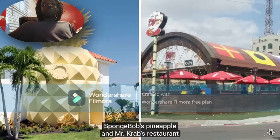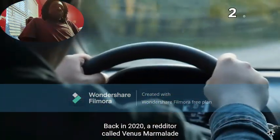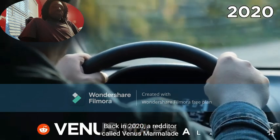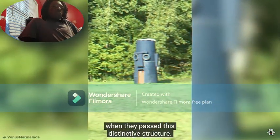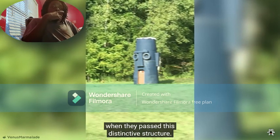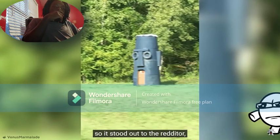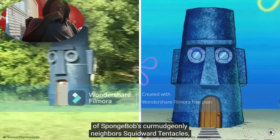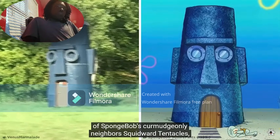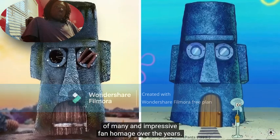Sorry, Plankton. SpongeBob's Pineapple and Mr. Krabs' Restaurant aren't the only buildings from Bikini Bottom that have been brought to life. Back in 2020, a Redditor called Venus Marmalade was driving through Palatine Bridge, New York, when they passed this distinctive structure. The bright blue Easter Island head looks pretty out of place in this American field, so it stood out to the Redditor, who immediately identified it as the home of SpongeBob's curmudgeonly neighbor, Squidward Tentacles, whose iconic home has been the subject of many an impressive fan homage over the years.